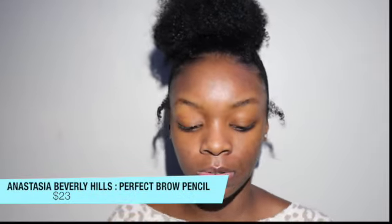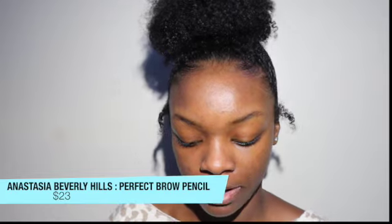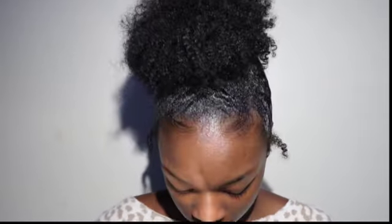I do not have a drugstore eyebrow product yet, so I'm going to be using my Anastasia Beverly Hills brow pencil in the shade dark brown. And I've already brushed out my eyebrows and put my gel on there.